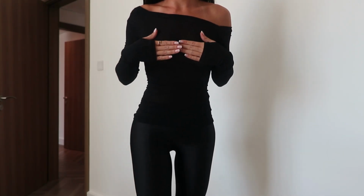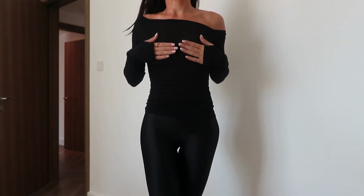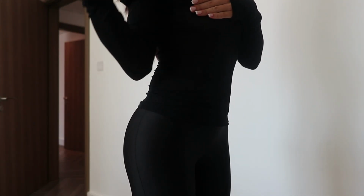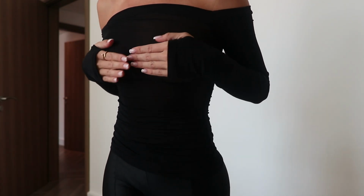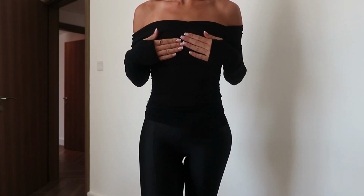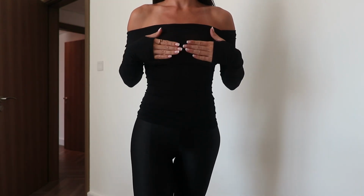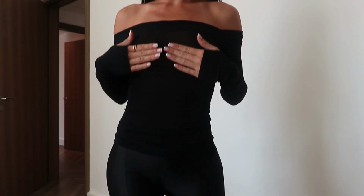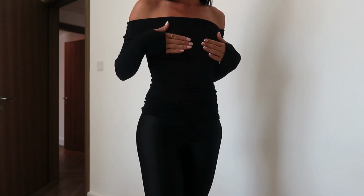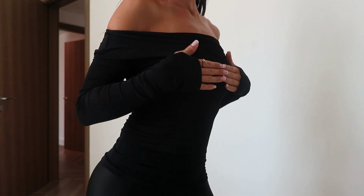This next top, sorry, I'm going to have to literally hold my hands here because it is see-through mesh. So you can definitely see boobs underneath, but I haven't worn this top yet. I've just styled it right now with these culotte pants. But I love this. I love the little thumb holes. I love long arms. I love that it's dropped. Let me just keep my hands here. I love that it goes across like this. I feel like showing shoulder and collarbone is so sexy. So I don't know how I would overcome the boob situation. I don't know if I would wear nipple stickers or just a black bra. You'd have to wear something underneath for sure.